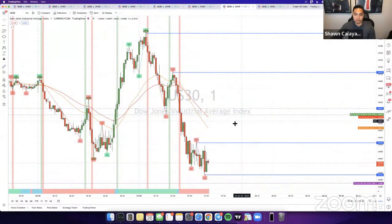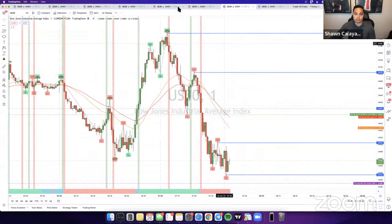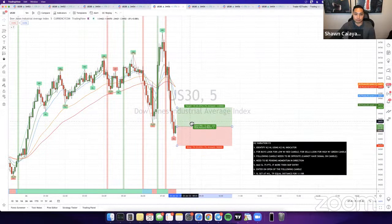No, this one wouldn't even hit. This is why I don't like using it on the shorter time frames, because there's just a lot of noise on the shorter time frames. I prefer to just stick on the 5.